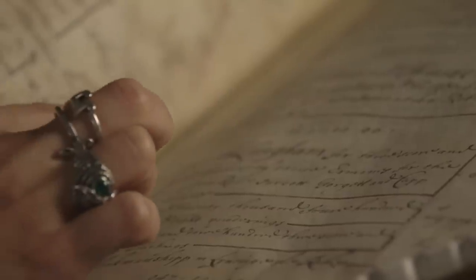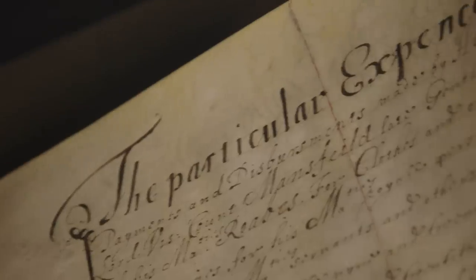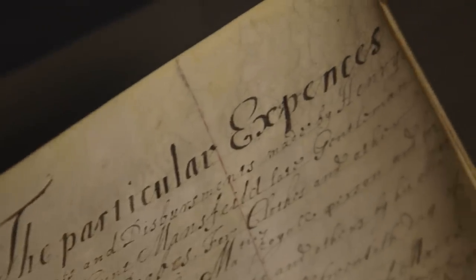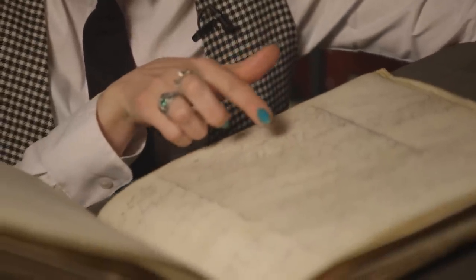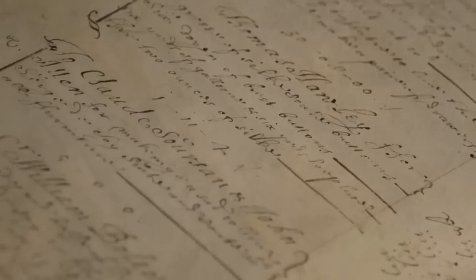These accounts show that Charles loved clothes, ordering on average between 30 and 40 new suits a year. However, while his cousin Louis XIV might have been able to parade around in diamond-covered coats, Charles knew he had neither the money nor the political clout for power dressing.